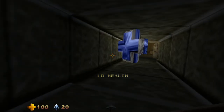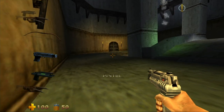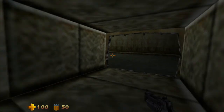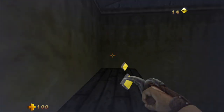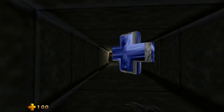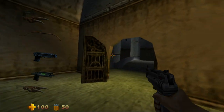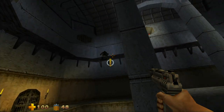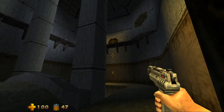That's a lot of health I don't need right now. Oh, nope. Not ready for you, bud. I'm still, still crouched. Okay, now I'm ready for you. Need to get a different... Sure. Oh, it opened up a secret door. Okay.